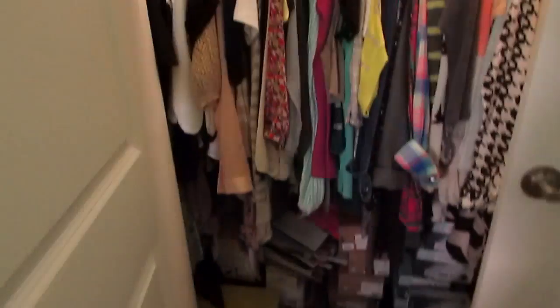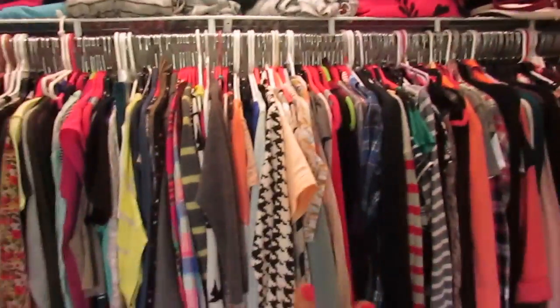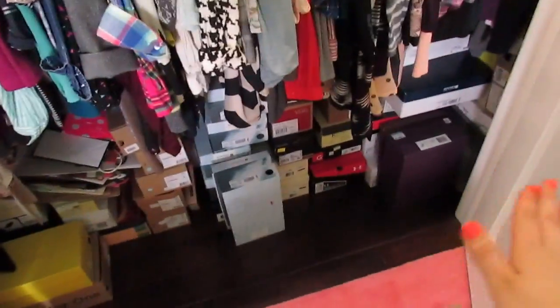All right, we finally reached the closet. Turn the light on. Open the door. And this closet looks amazing. I cleaned everything up, freaking flawless.